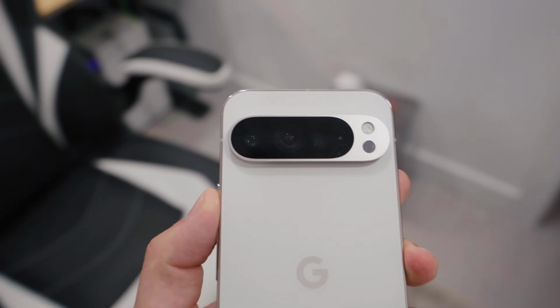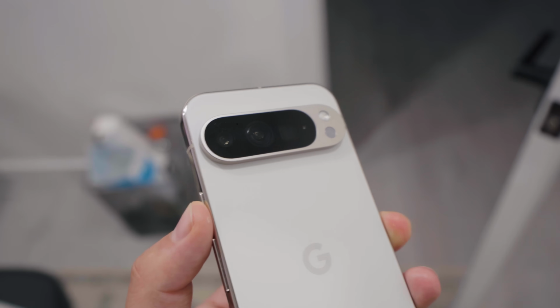Not to mention all of that, I really, really love the camera on this thing. It's fantastic. A lot of the segments recorded in the previous part of this video were recorded with the Pixel 9 Pro XL. It was really good. Surprised me. A lot of the segments you saw, the tennis, recorded with the Pixel 9 Pro, really good. The cameras are fantastic.